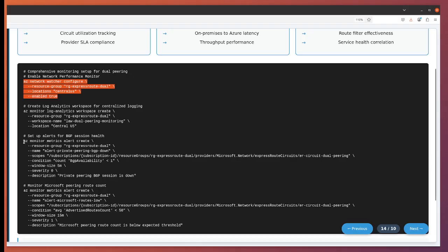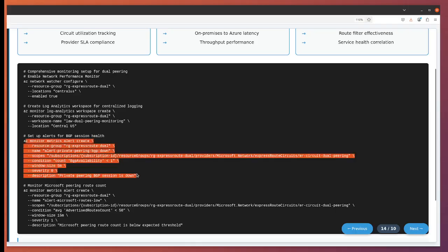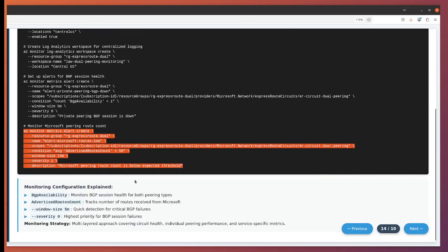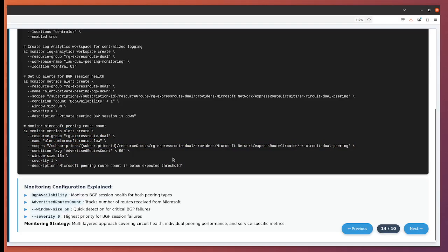BGP monitoring is critical for dual peering because you have two separate BGP sessions. You need alerts if either session goes down, and you need to monitor the number of routes being received from each peering type. Service-specific monitoring becomes important for Microsoft peering. Office 365 service health events can affect performance even when your ExpressRoute circuit is healthy, so you need integrated monitoring that correlates network health with service health.